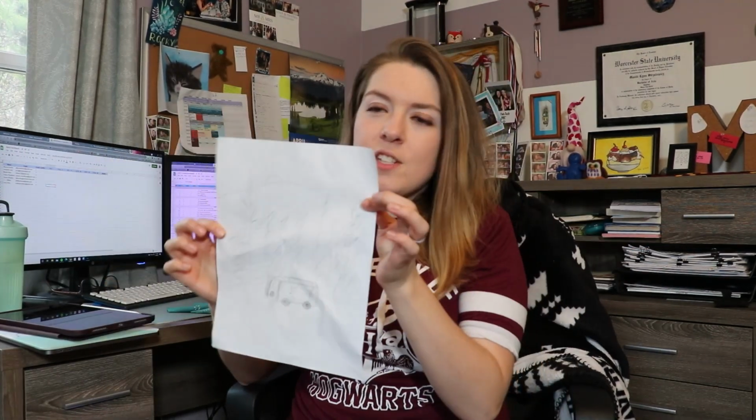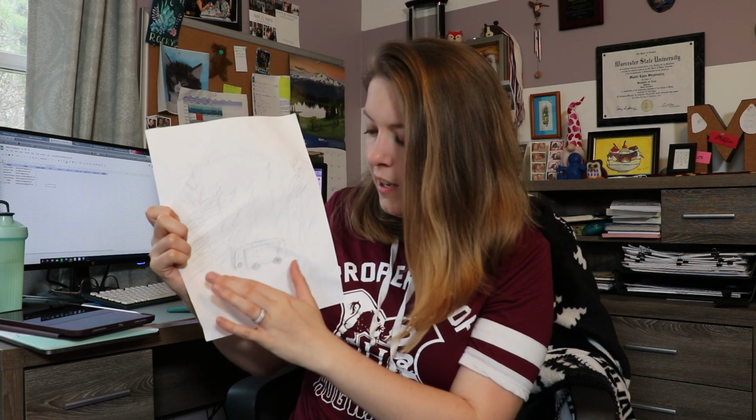So yeah, I sketched this out really quick. The idea is that the title will be here in the tree foresty area. Then you have the VW bus, and then down here will be my name. And for the font of the title, I'm thinking like marker-esque, if that makes any sense.